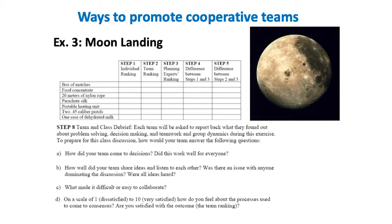Not only does the ranking in itself really help them to see, okay, these people I'm sitting with, they've got something to bring to the table, maybe I should work with them. But then there's also a whole series of questions that they have to work through together as a team about team processing, that helps them to understand, well, how did we figure that out?